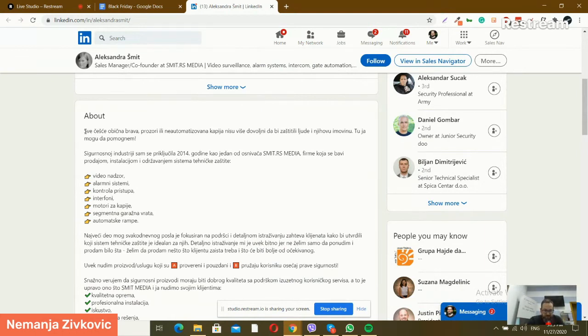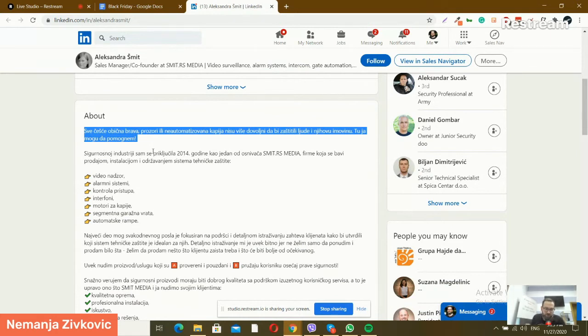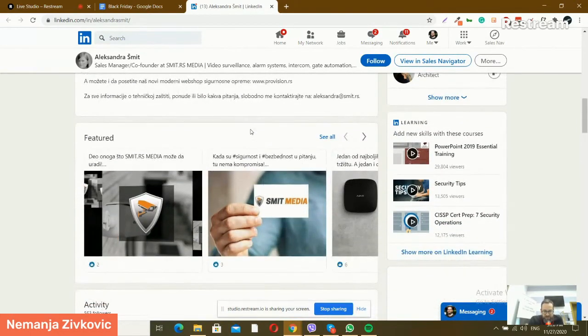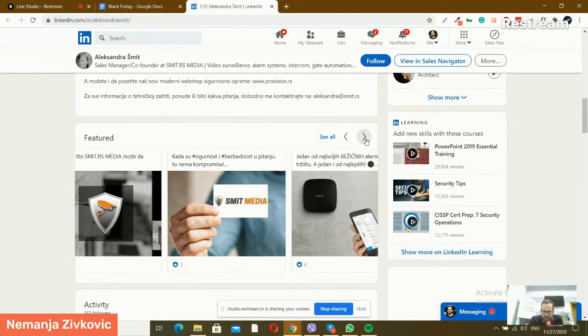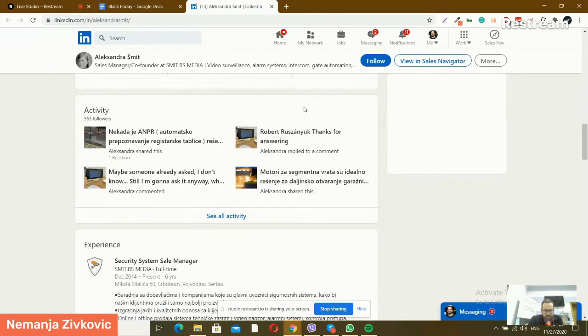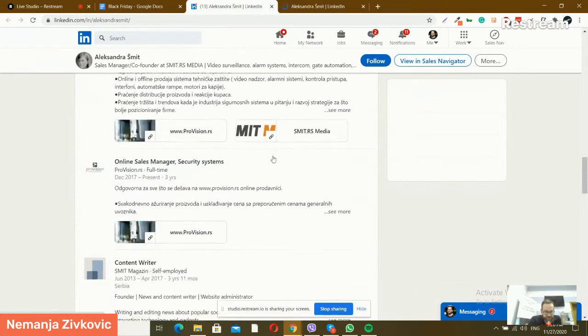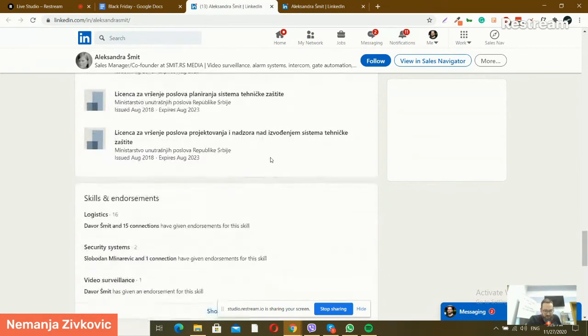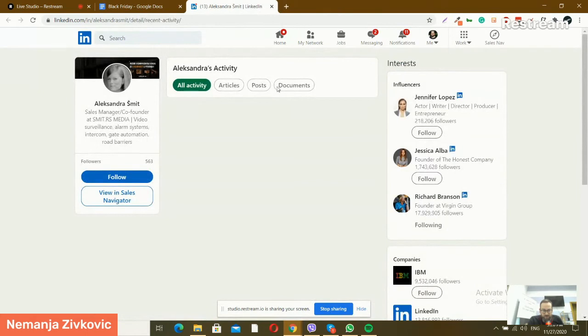And she explained it well. The thing that I'm telling all of you is that you should explain what it is for them. She wrote that. So it's cool, and I like it. Good job with this. Even has a featured section with great feature photos. Actually, those are like posts, I think, but it's good. You see how all of them are clear and well designed. Security system sales manager, online sales, content writer. Yeah, also she shares the journey of how she gets there. You already get it, what you need to do.